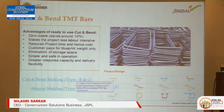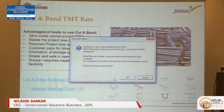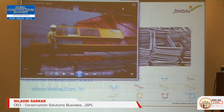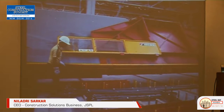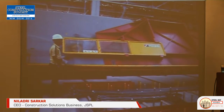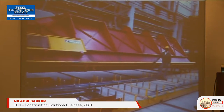This cut and bend, a product which is again a side product. I have a small video for you. Very fast, very efficient. All you have to do is give us the bar bending schedule and you get a product which is absolutely factory made.